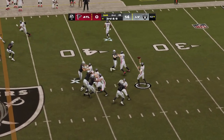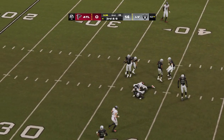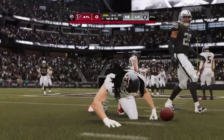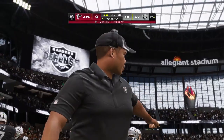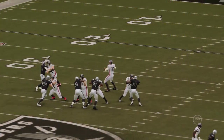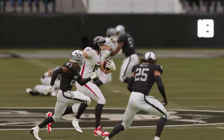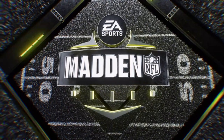Throwing his Cousins. He's got this into the hands of Hollins. And they'll get this well past midfield before being stopped just before the 35. First target, first catch, and a first down. Well, these guys have definitely been outplayed in the first half. I like their countenance. I like the way that they haven't panicked out there, the way they're carrying themselves. They're starting to move the ball, and what you have to do, maintain your poise and start to put together some drives.